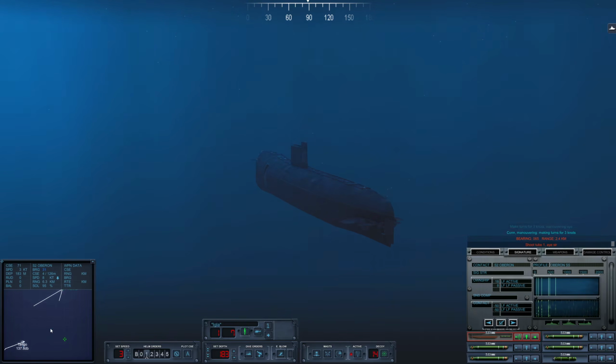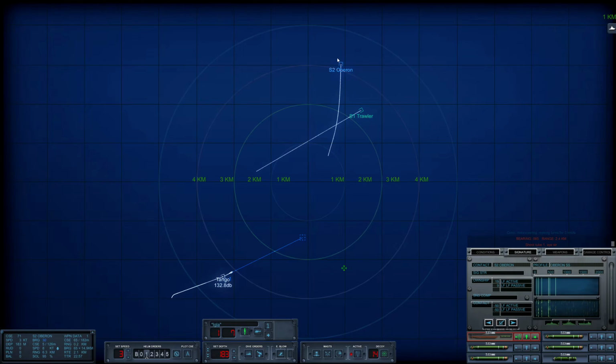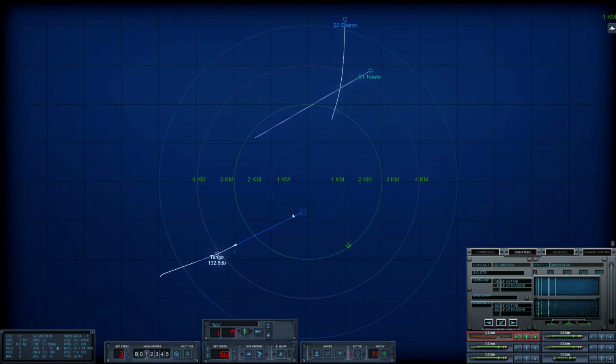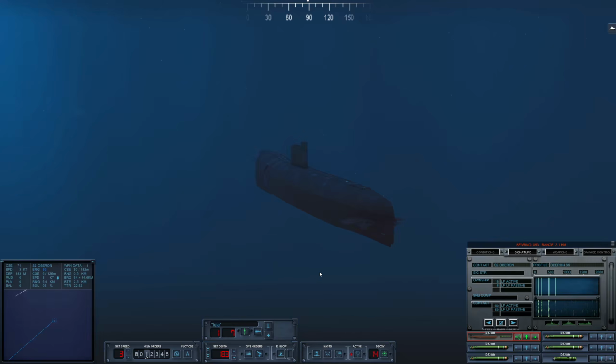Okay, let's shoot straight out. Tube 1 away, we have the wire. Good. We'll have it swim out on this heading, more or less, and then we'll dogleg it north towards the target. We'll have it use active sonar, and it should be able to pick her up relatively easily. Perfect. Hopefully we have enough fuel for this. Oh yeah, we definitely do. This torpedo has pretty good legs overall. Yeah, more than enough. Let's have it start slowly turning towards Sierra 2. And we're just going to hang out back here.